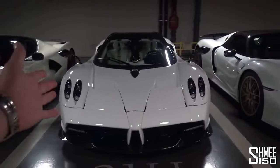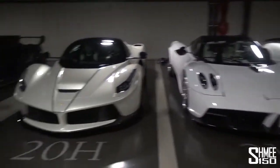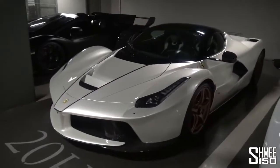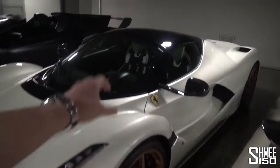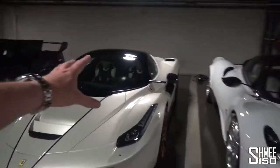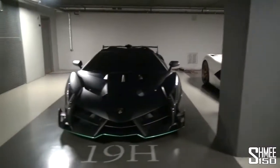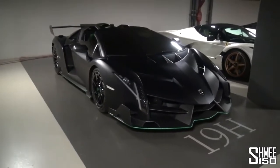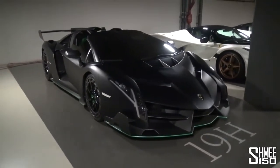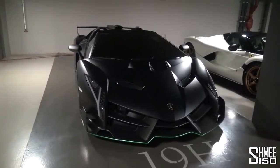Then we've got the Huayra Roadster, number 1, as I said, out of the 100 that are being made in total. The LaFerrari Aperta, an incredibly rare car, this one unique with the pearlescent white, the golden wheels, and also some touches to the interior, and I'm going to be showing you through all of these very shortly. And then we get to one of the most ultimate, I think, angry, aggressive, rare, bespoke, special hypercars that has basically ever been made, the Lamborghini Veneno Roadster.